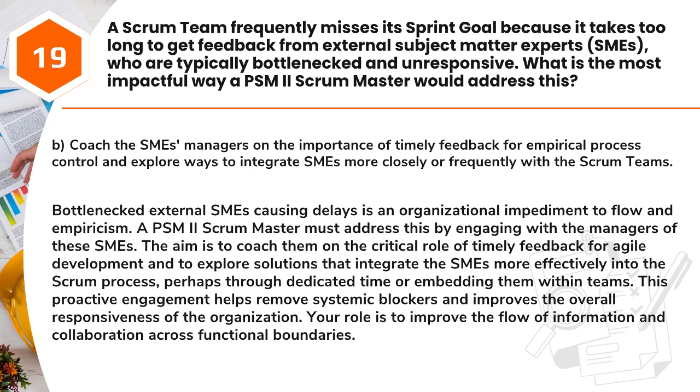Bottlenecked external SMEs causing delays is an organizational impediment to flow and empiricism. A PSM II Scrum Master must address this by engaging with the managers of these SMEs. The aim is to coach them on the critical role of timely feedback for Agile development and to explore solutions that integrate the SMEs more effectively into the Scrum process, perhaps through dedicated time or embedding them within teams. This proactive engagement helps remove systemic blockers and improves the overall responsiveness of the organization. Your role is to improve the flow of information and collaboration across functional boundaries.